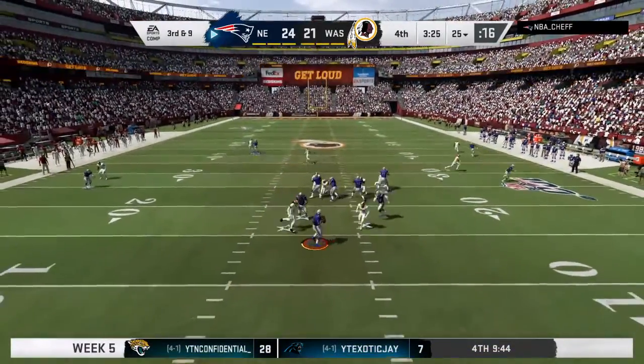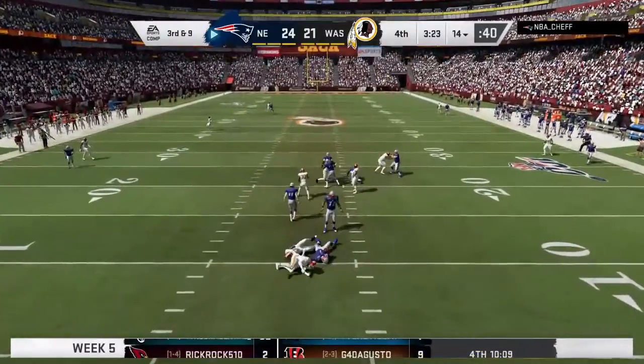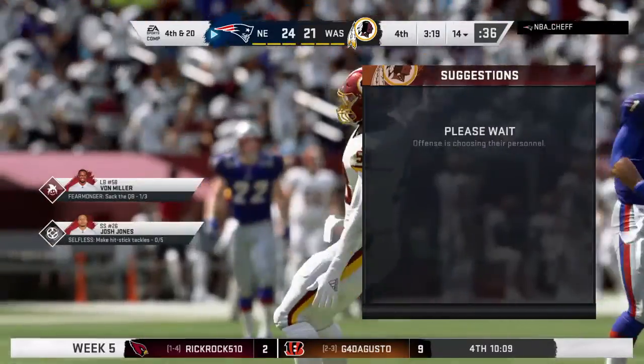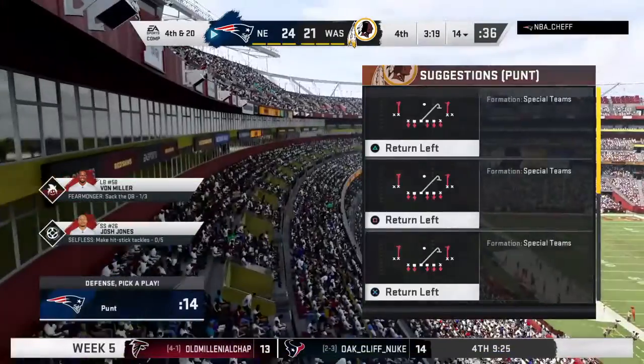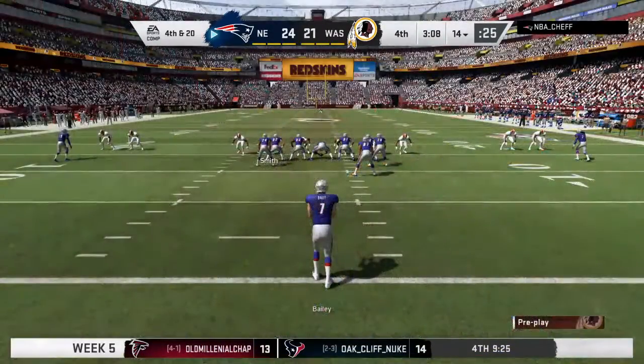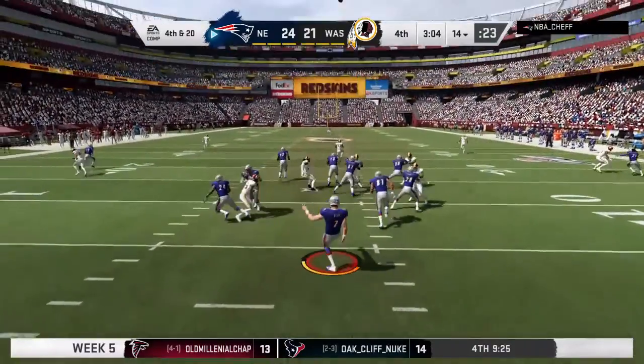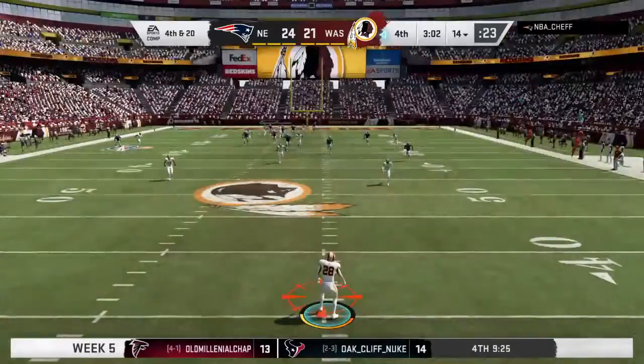From the gun, here's Newton. Nowhere to escape, and he goes down. Von Miller, he's the culprit, and that is now his 13th sack of the season as his great year continues. The Patriots send out their punter as he'll kick it away for the 2nd time.